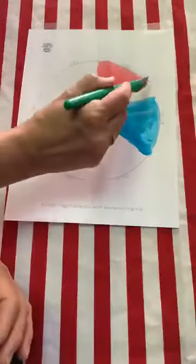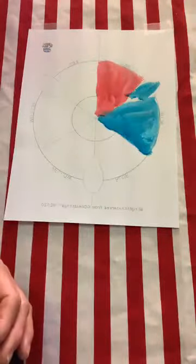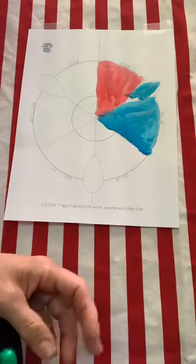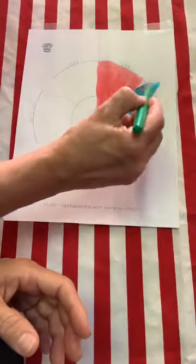And so now let's do a little bit of blue here because we're going to do some mixing right on the paper. And then before it dries, I'm going to grab some red. Let's grab some red. Got my red. And let's see what happens.